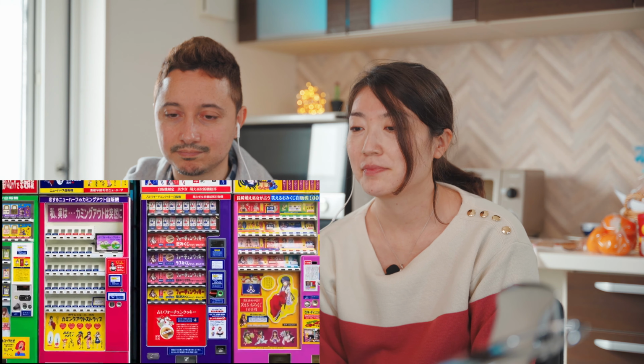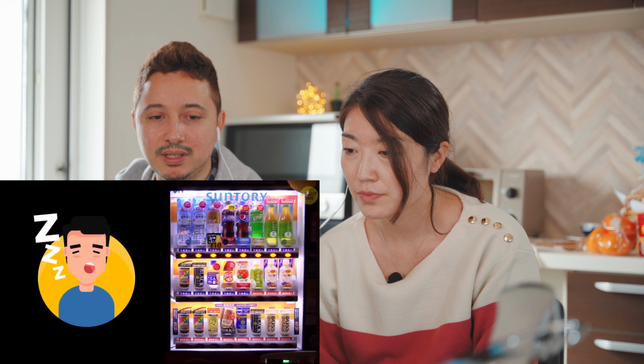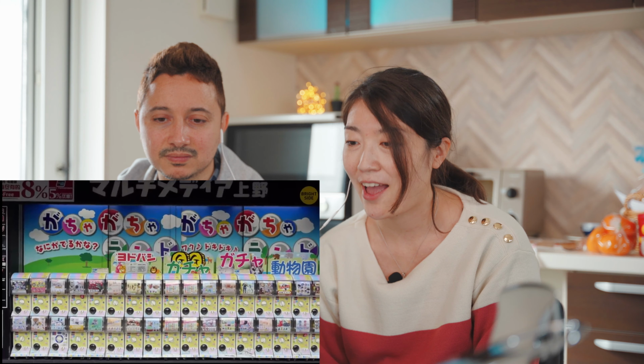Number 9. Millions of vending machines. Japan has more than 5 million of them, mostly because they save time for people who work late hours, which is a pretty common thing here. Besides, Japanese vending machines aren't just for snacks and soda. You can buy basically anything, from live lobsters to underwear in these machines.